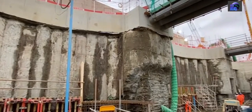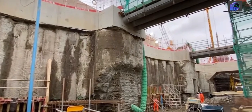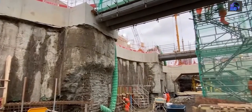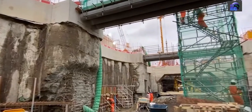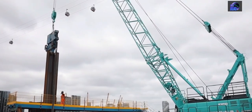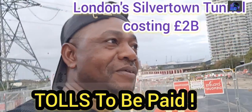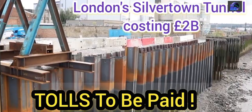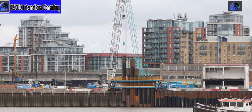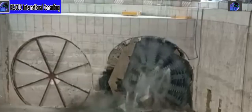The tunnel is going to be over there. The entrance and the road towards the tunnel is here on the side. As you can see, there's a lot of work going on here, and it is estimated that it's going to cost £2 billion. This money, when spent on this new tunnel, should ease the congestion, ease the traffic, but at what cost? Users have to start paying.